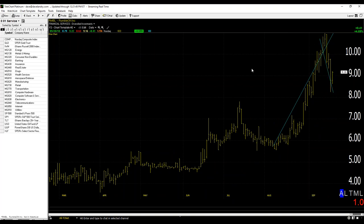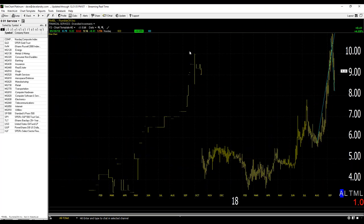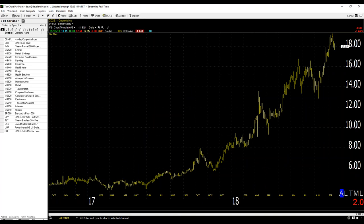Nice little knockout move. Yeah, that looks good. I like that. But again, kind of thin. This trading back here I don't think is relevant. It looks like more of a new issue. So yeah, I like that one. That's probably the best so far. CDXS. Okay, keep them coming.